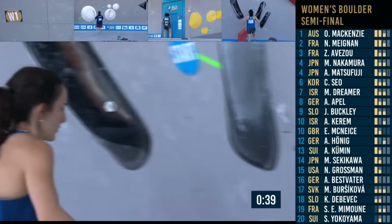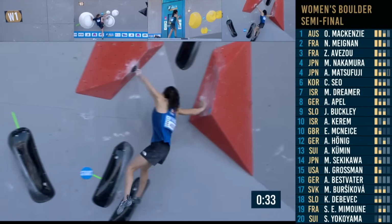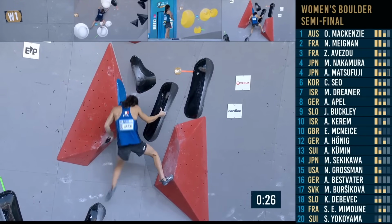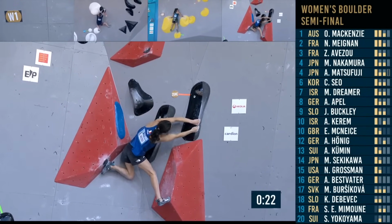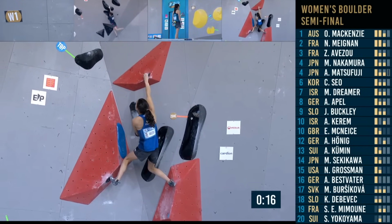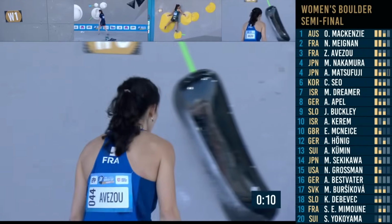And Zelia going for her last attempt here. 38 seconds on the clock. One last big power effort from Zelia. She pulls on. It's the left hand. Palms down right. She's in cruise mode already. Knows exactly what to do on the first moves here. Big drop. So far, exactly the same. It's the crimp that let her down before. I love how she mastered the whole sequence. Let's see. Oh, she slid off the notch, maybe with a left foot that time.